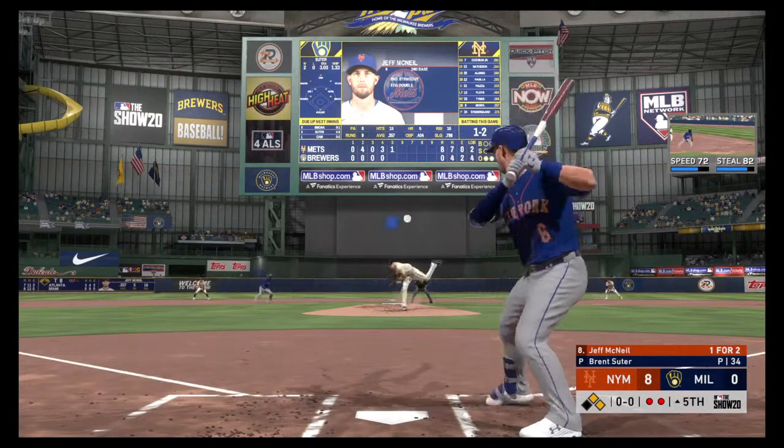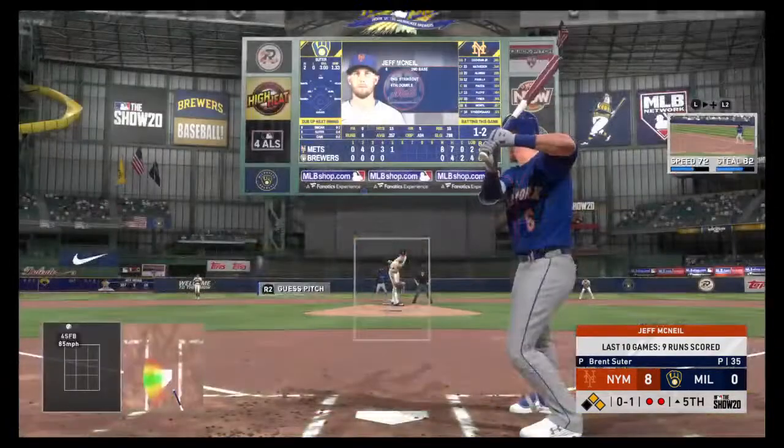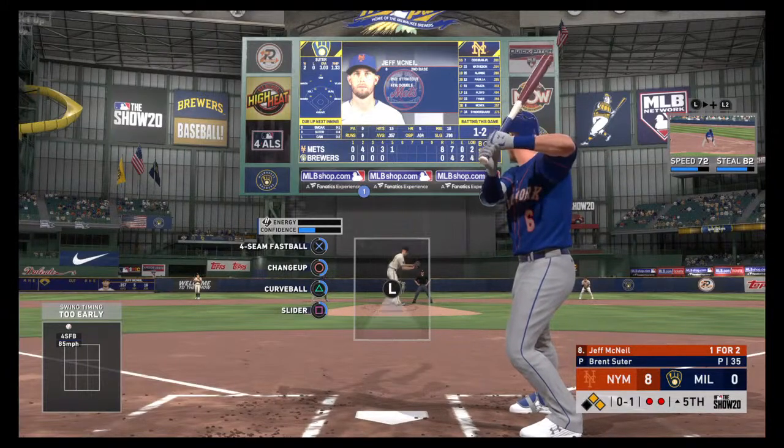From the belt, the pitch. First pitch hacking here, and that's the first strike. Hey, no shame in that. Your eyes light up when that heater comes above the belt. That's so tough to lay off of.